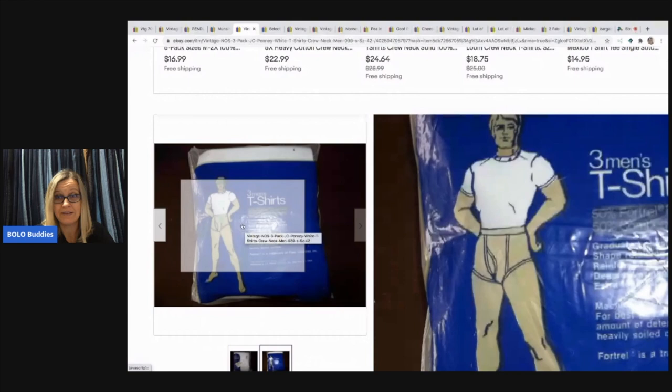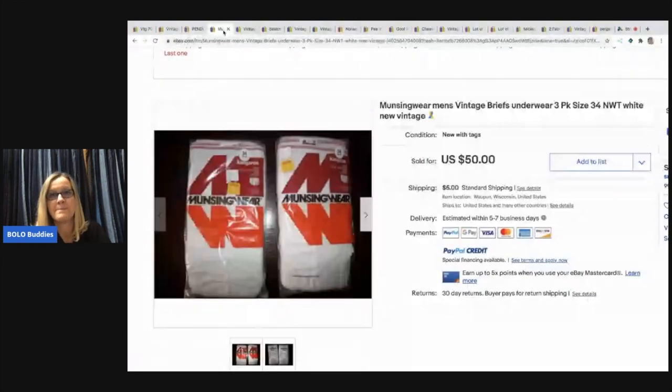Well, all right. So here are the, I'm not really sure how to say this, Munsingware men's briefs. So these are vintage men's underwear. I love selling vintage new old stock underwear. She got these in an estate sale. She paid $4 for the set and she sold them for $50 plus shipping.